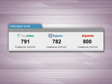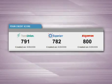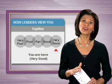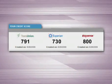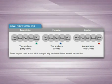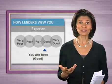In this first example, the score for each report is somewhat different, but in each case, the graphics provided help clarify that lenders are still likely to view all 3 of these scores as very good. In the next example, however, one of the scores falls significantly below the other 2, which, as we can plainly see via the graphics, would likely cause that score to be viewed as good instead of very good.